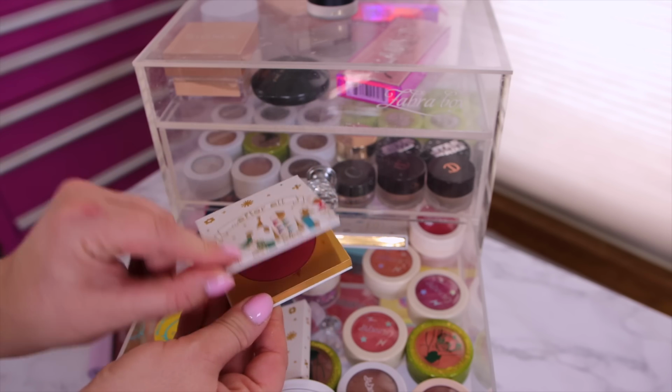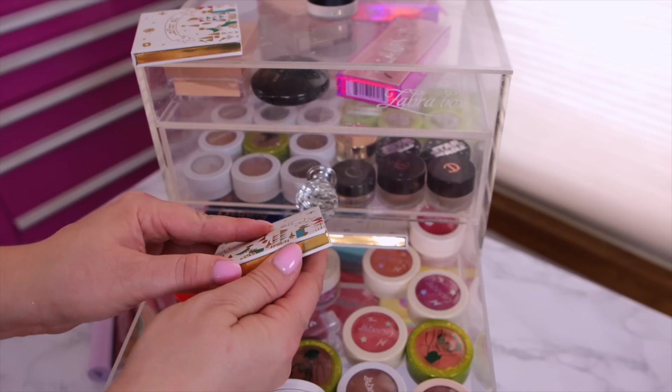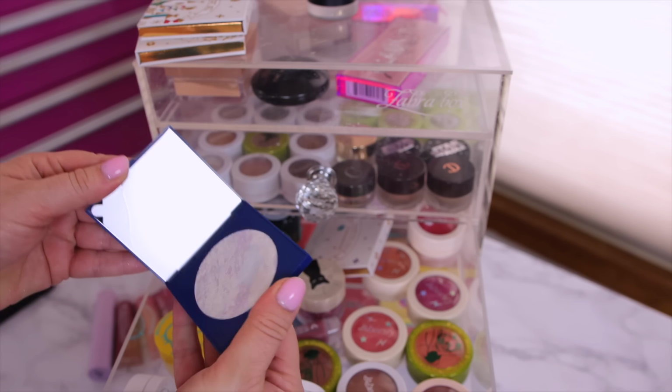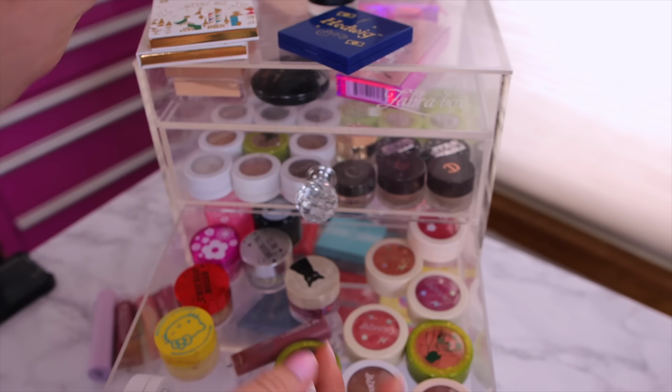I do have these blushes from the It's a Small World collection that I think are really nice. I do like these because they're more pigmented and darker shades, so they go on really nice. So I think I'm going to keep those. Also this head wig highlighter I think I'm going to hold on to. And this one I love, this bright pink, the Around the World.